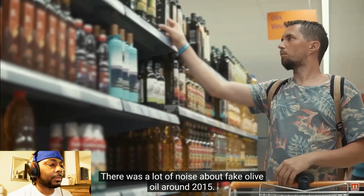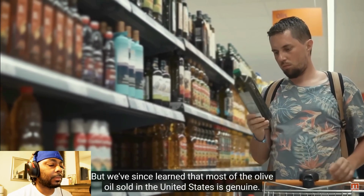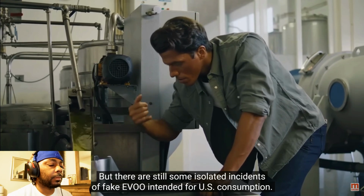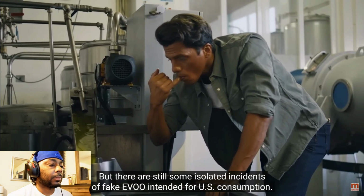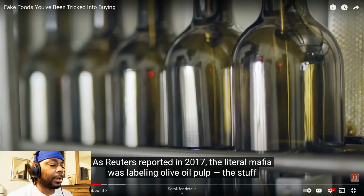There was a lot of noise about fake olive oil around 2015, but we've since learned that most of the olive oil sold in the United States is genuine. But there are still some isolated incidents of fake EVOO intended for U.S. consumption. EVOO means extra virgin olive oil, and when they say most, what is that? 75% is good, 25% is bad.